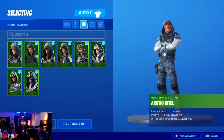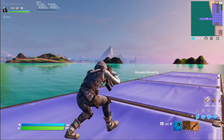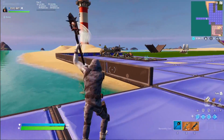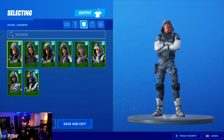So we're going to go through these as they appear alphabetically since I purchased all of them, starting with Arctic Intel. I like his white sleeves. The color scheme is nice. This is one of the brighter color schemes within all 8 of these. It goes from a very light, unsaturated blue-gray all the way down to black and white and gray. So that is Arctic Intel. Looks really good. ADS on all these will be really good.